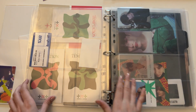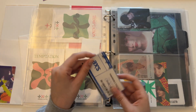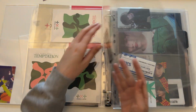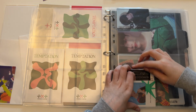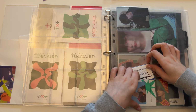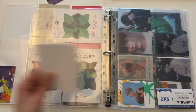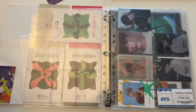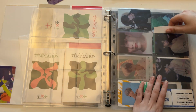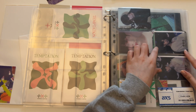Anyways, these are pulls from albums. This is my ticket from the concert that I went to last year. I'm not going to the one this year because I already went to one, and I really need to save money for the 17 concert. Who knows? These are just pieces of paper, by the way. I just want to be able to see them a little bit. I don't love these. So yeah, these are just the ones that I pulled.